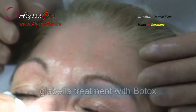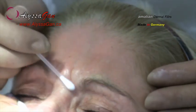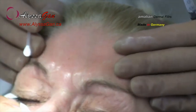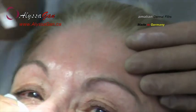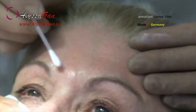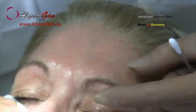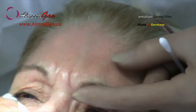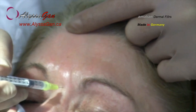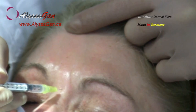Now we see Botox treatment of the so-called glabella or frown line. Muscle activity clearly shows the lines to be treated. Here, dots of lidocaine ointment were applied. The first injection is made near the periosteum. Also in this case, injection is made while retracting the cannula.